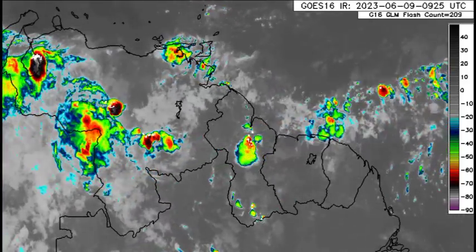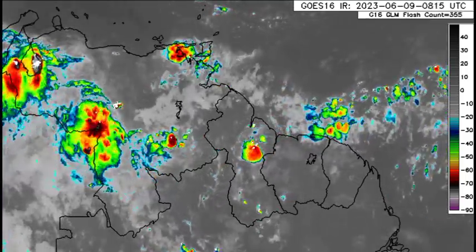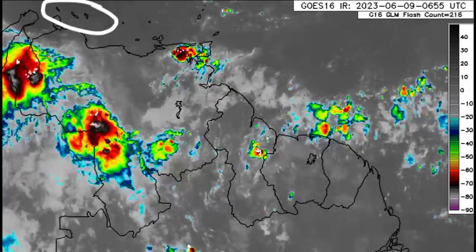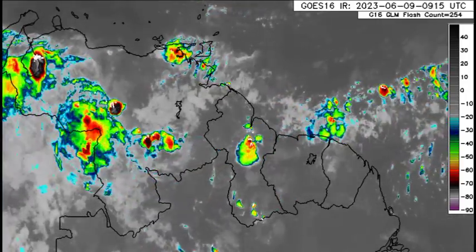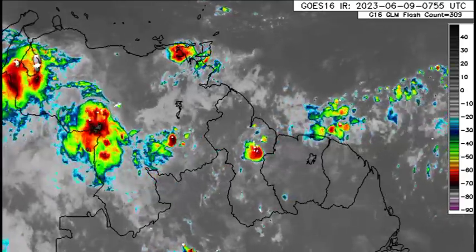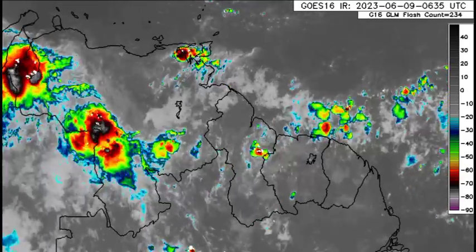Going to the vicinity of Trinidad and northeastern Venezuela, we also see some activity there. The ABC Islands looking pretty dry. And as a matter of fact, we have that Saharan dust moving in that's going to be helping to enhance that dryness within the area, and not only for the ABC Islands but for other areas as well.